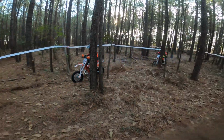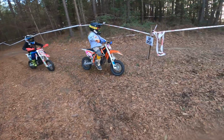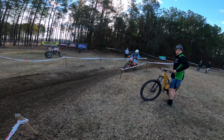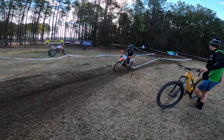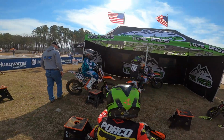Micros had some battles between Grayson, Sean, Mason, Brentley. I could see the determination in their eyes. For the micro overall, there were some battles with the youth class between Peyton, Jonathan, Mason, Austin, Jacob, Camden. It's so great to see the racers of the future battling today.